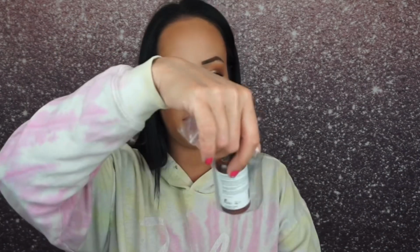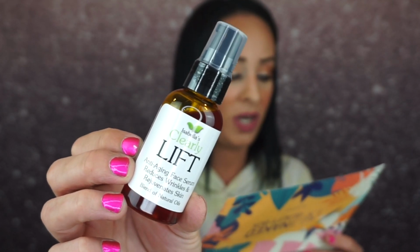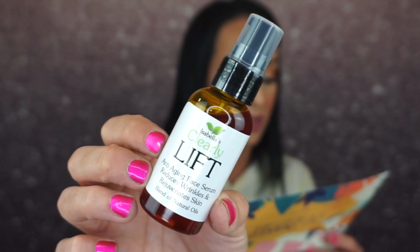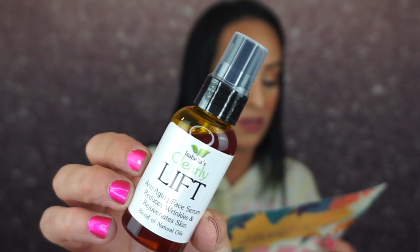All right, the next thing is this, and this is Isabella Clearly Lift. It retails for $33. It's a face and neck serum. Hallelujah, I need something for my neck, my old neck. It just won't stop. I don't know what to do with it. What does your skin need to stay youthful? Intense moisture and hydration, nourishing ingredients that keep it healthy, and products that improve elasticity for a firm, lifted appearance. Clearly Lift is made with a blend of powerful oils and plant extracts designed to naturally reverse the signs of aging. Holy shit. This is going to reverse my skin?